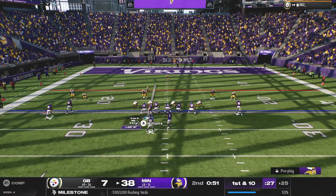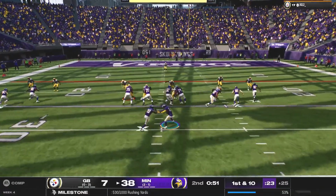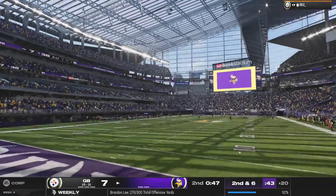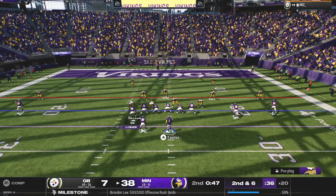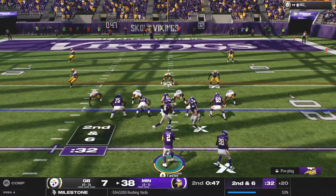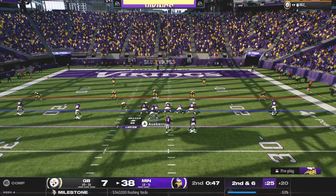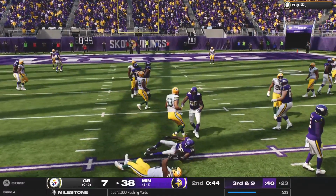Williams in motion. Right back to him on first down. That's powerful running. Lowers the shoulder and picks up 4. Here's 2nd and 6. Tight end going in motion here. They'll stick with him again.